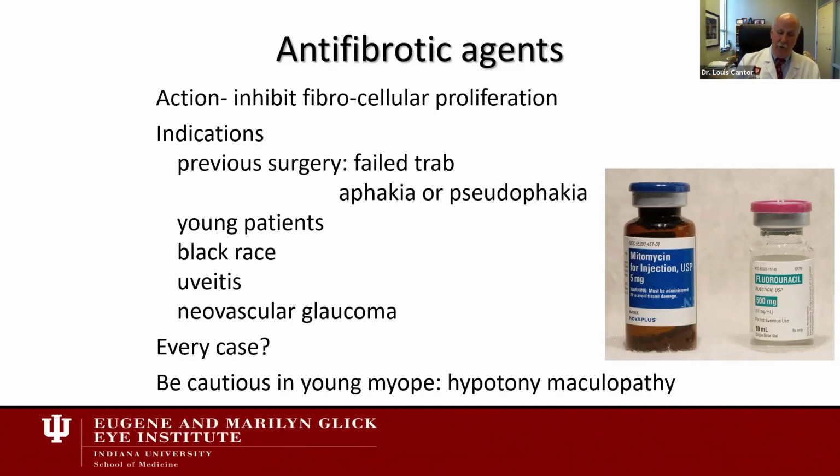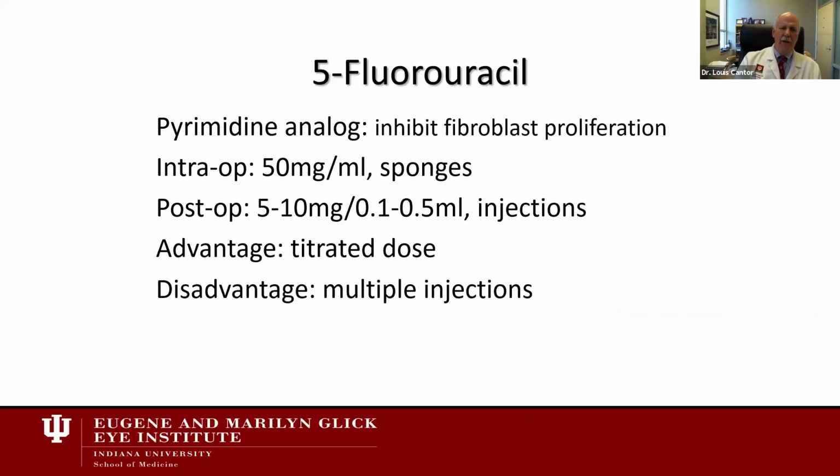Now, should you do it in every case? Well, you do have to be cautious in some patients. For example, one place where you want to be cautious is in the young myope, because they are particularly prone to hypotony maculopathy. Very elderly patients with extremely thin conjunctiva may be another case where perhaps it's safer to avoid the use of the anti-metabolite, because the success rate would probably be pretty reasonable anyway. So there are exceptions, but they seem to be relatively few today, and we're using these agents very routinely.